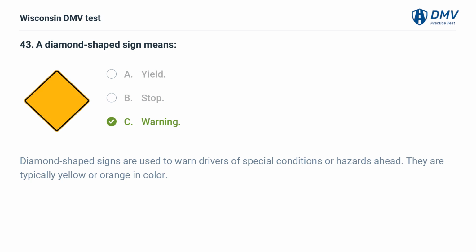C. Warning. Diamond-shaped signs are used to warn drivers of special conditions or hazards ahead. They are typically yellow or orange in color.